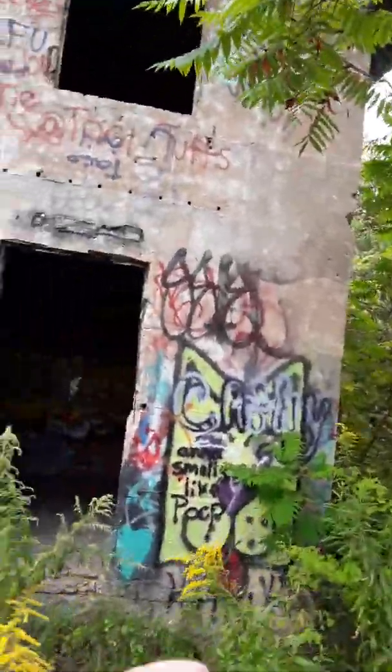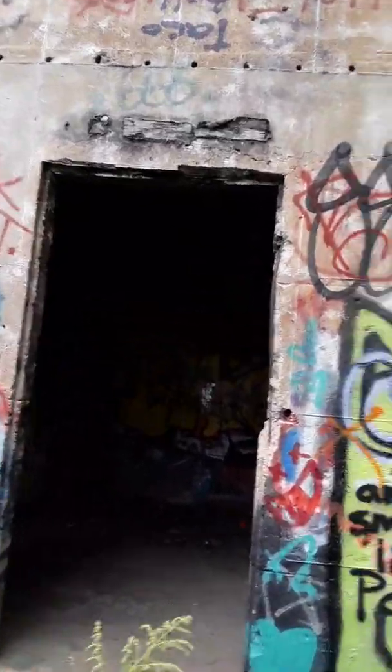Attempts at leveling the place failed because they were so well built that they were barely able to take out one wall of one building with all the dynamite they had, and they eventually just gave up on it and abandoned it by 1933.